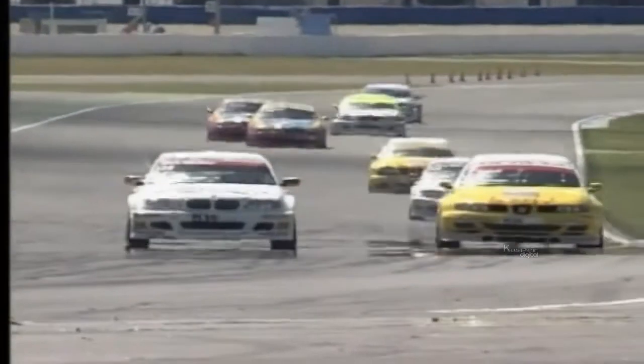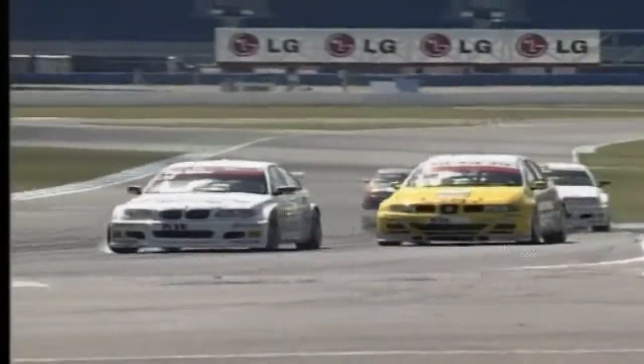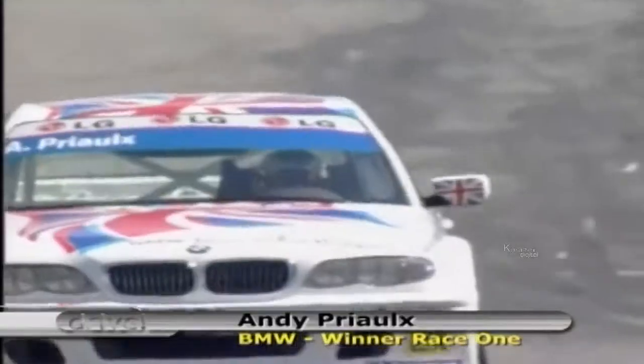Priaulx seized the lead from Garcia on lap 3 after swapping 3 times in as many corners. Then Garcia spun off on lap 8, putting him down to 8th place. Up front, Priaulx pulled away from Dirk Müller with Genet's Seat behind, and the Briton took the first heat, his second in a row. Genet's 3rd place was Seat's first podium of the season, and Swede Rickard Rydell claimed 8th position and pole position for the second race.